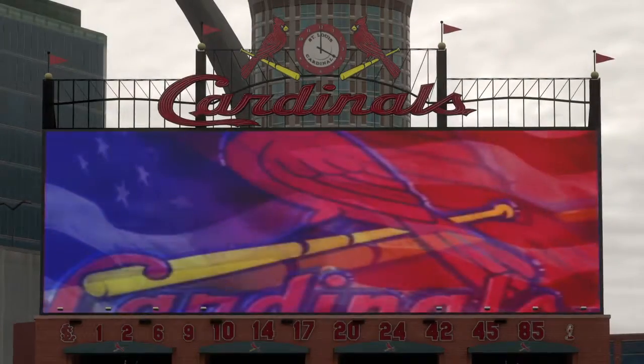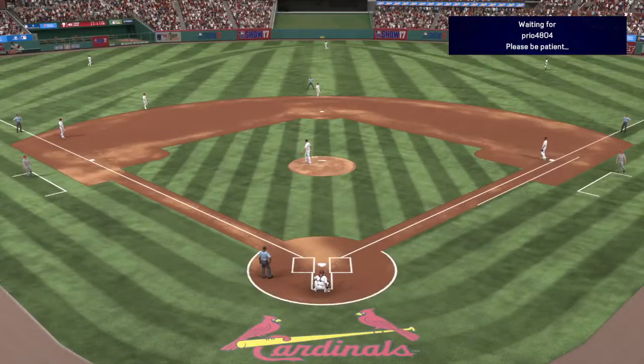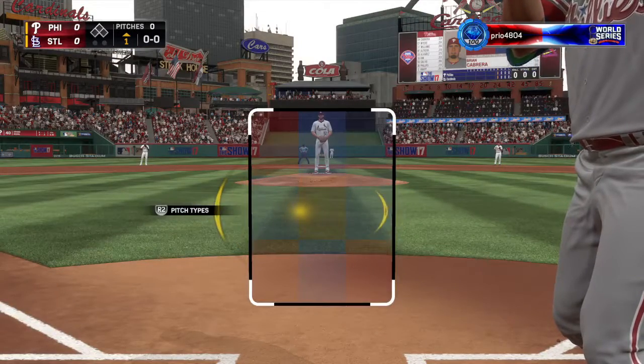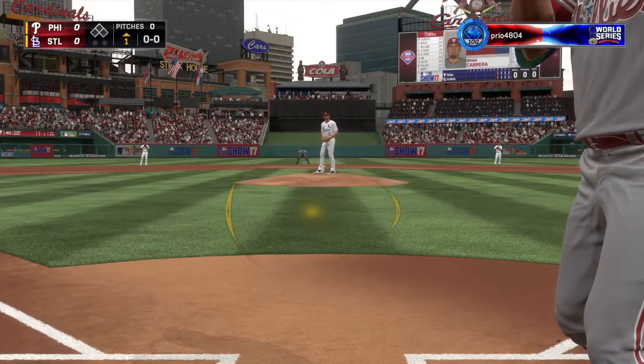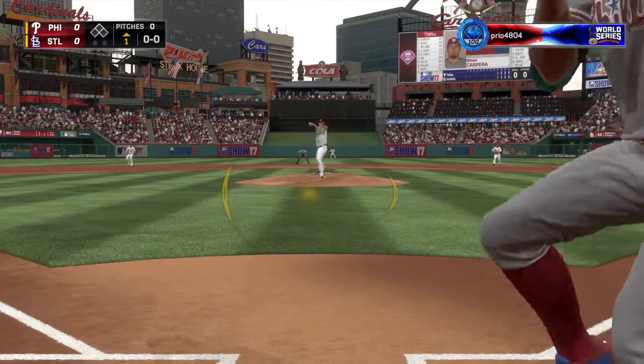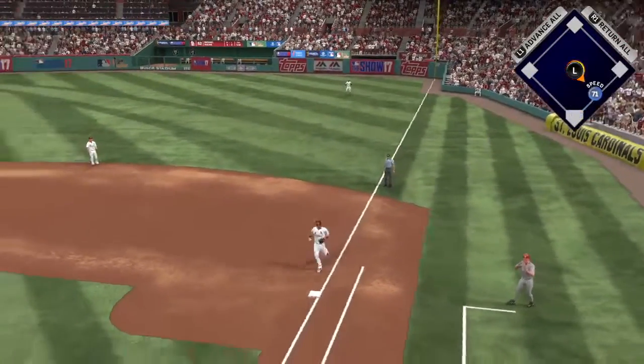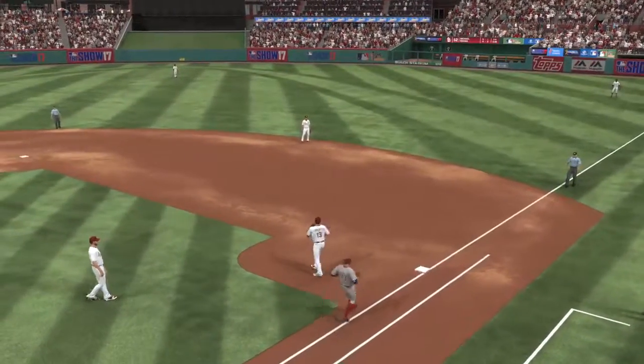Just to the west of the mighty Mississippi, we're at the home of the Cardinals, Busch Stadium in St. Louis. It's the home opener of this new season between the Philadelphia Phillies and the St. Louis Cardinals. It's baseball, it's the show, and it comes your way next. Hit down the line at first. The tag, and he is out.